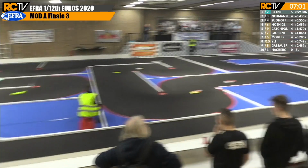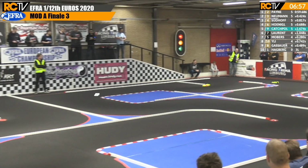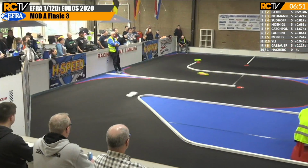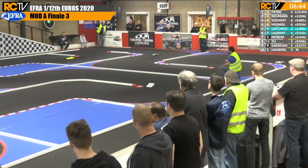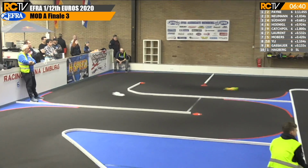Ollie doing what he needs to do. So a small mistake from Jorn Neumann, and Ollie was that close to him that he collected that half mistake, backed out of it, but he's got himself in front of Jorn Neumann now and is going away. He's pulled 6/10 on him that lap. Ollie Payne wanting to make a break for it at the front here.